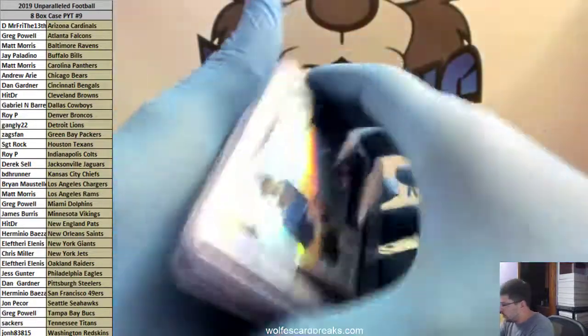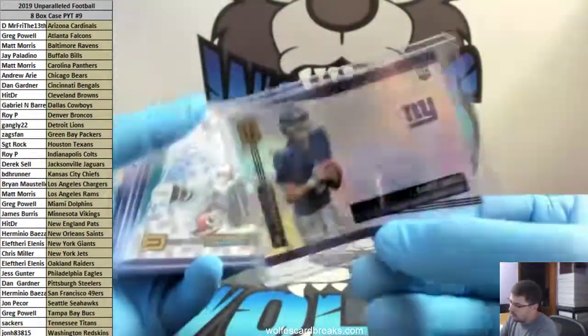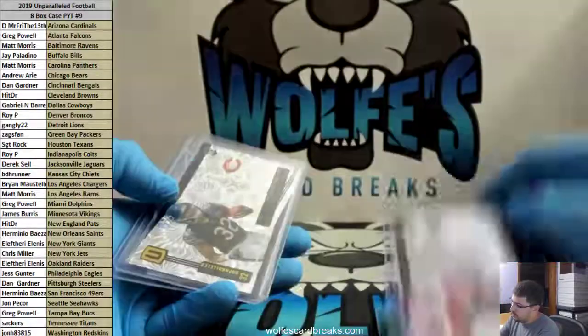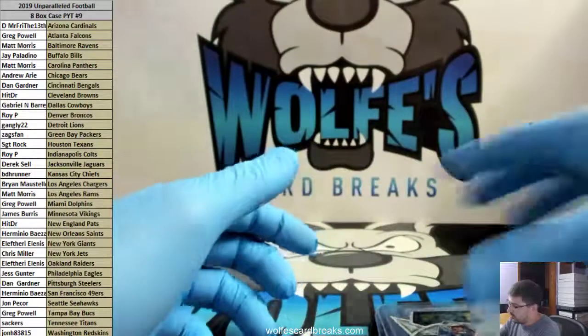I'm not going to look through all the numbered stuff, but some of the lower numbered stuff were top rookies. You have Daniel Jones to 200, Gaskin to 25, Daniel Jones to 75, Haskins to 150, David Montgomery to 5, fireworks, that thing is sick, and a Tom Brady star factor.